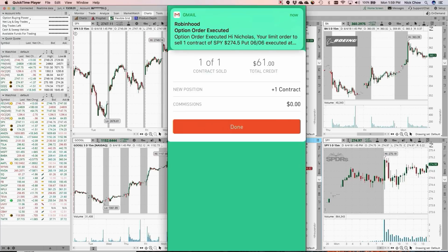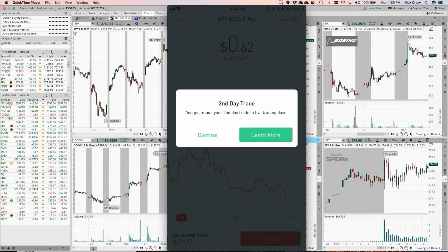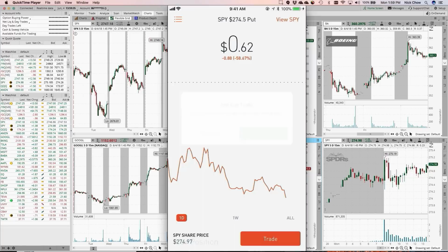But definitely worth it, I cut my trade small, kept my losses small. In terms of my account value, $17 isn't going to really change anything. But that's pretty much how you buy a put and sell a put.